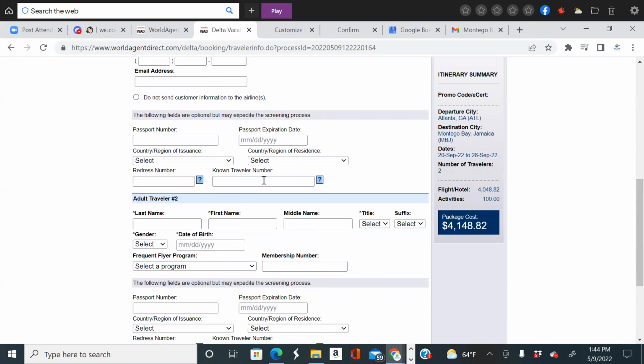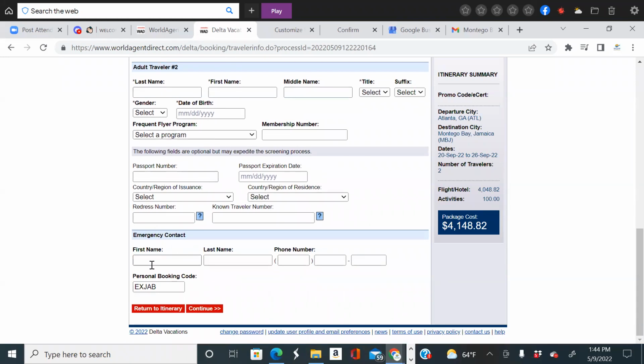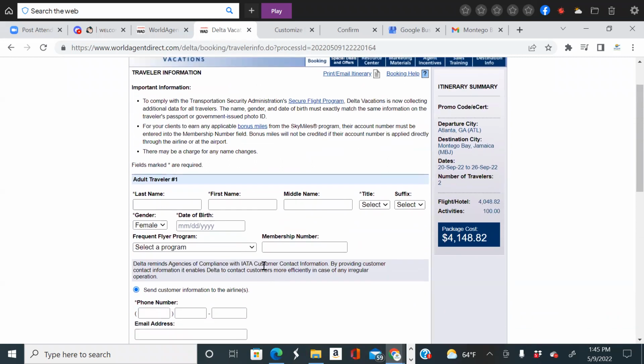Passport information, you could enter that there if they have that. Adult traveler, you could have that there. Same thing. Emergency contact, you could put an emergency contact, and then normally it's going to ask you for the address. You have to put the billing information, the credit card information. Whoever's credit card it is, you're going to need their address. That's why I like getting their ID. So get prepared for that. For international travel, get prepared to receive their passports. And you need their address.